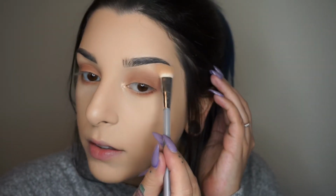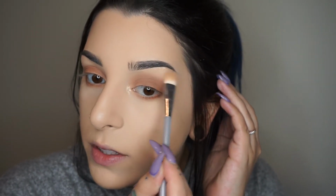Little intense right there. I don't know why I packed it on so hard. Just taking a brush with my face powder on it and just softening it up a little because I did not need that much. Good lord.